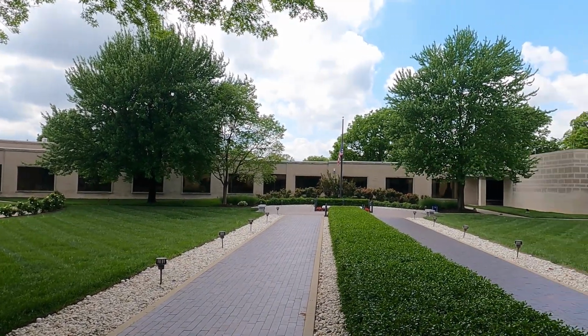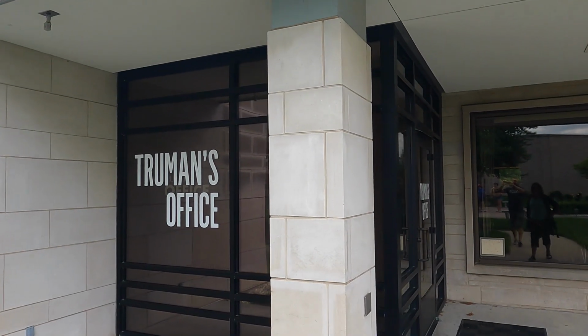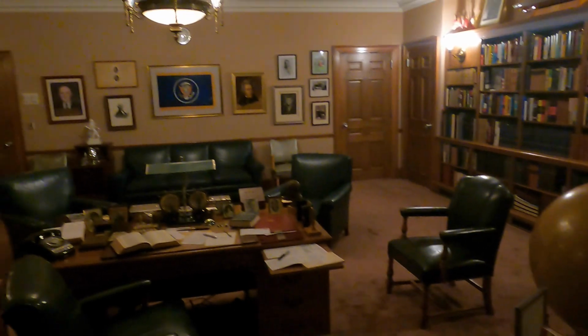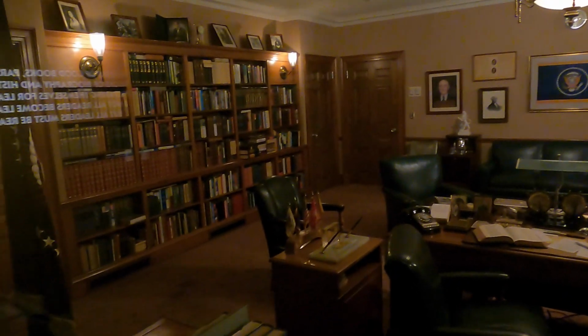In the center of the museum is a courtyard and garden. On the right side is the office Truman used after his presidency. His office was left exactly as it was when he died, and visitors can look through the window and see the papers he was working on that are still on his desk.